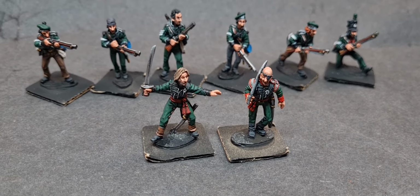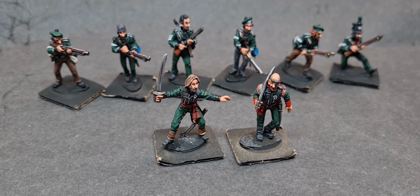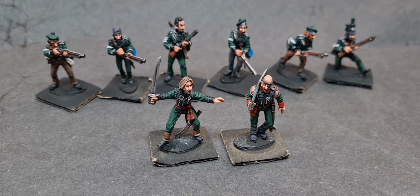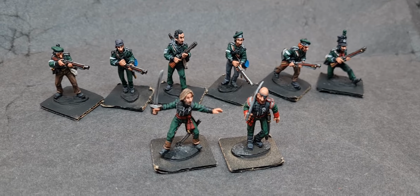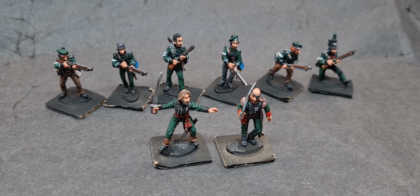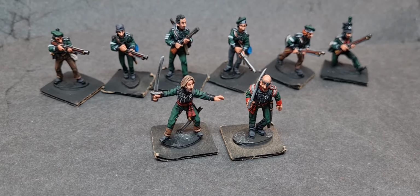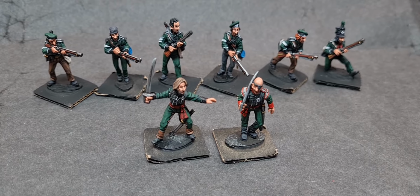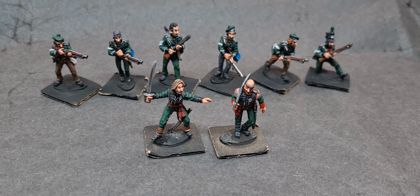Anyway, so I finished Sharpe and his pals. I just left them yesterday, obviously, because of their anniversary. And sorry for the shaky cam, that's them done. Now, I'll just go through the guys, not name them all because I can't remember all their names, and then I'll tell you what colours I used if anyone's interested.